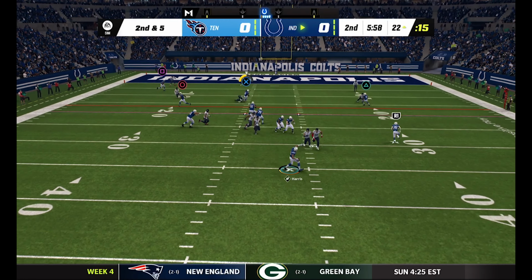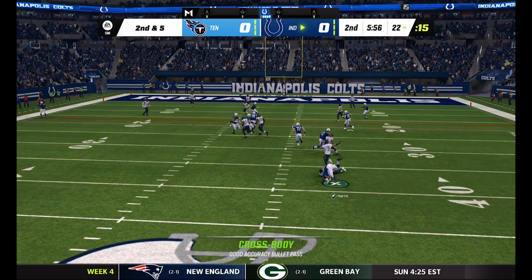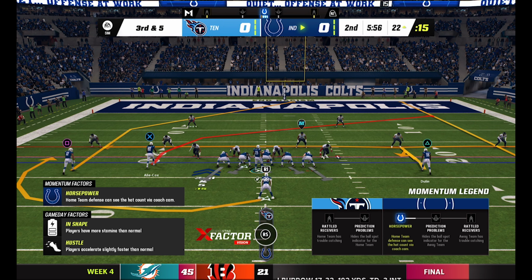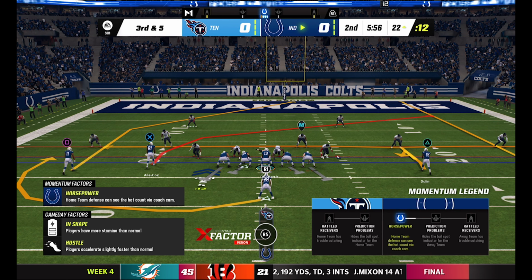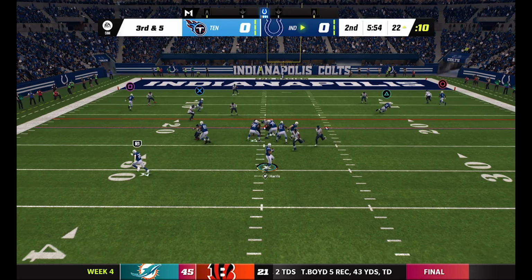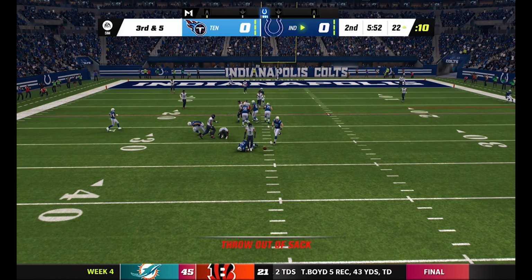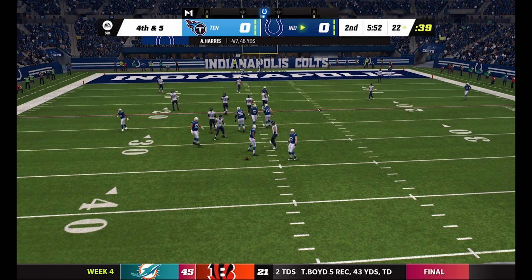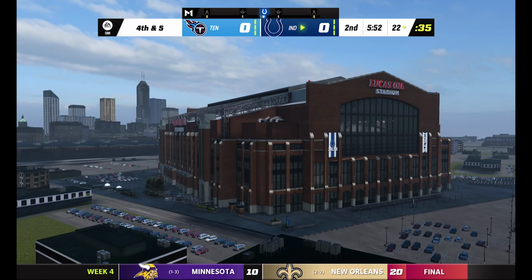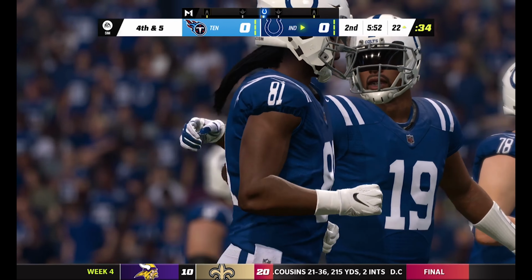Harris now to throw on 2nd down. And that's off the mark. A great starting position to begin the drive, but now they look up at a 3rd and 5. Looking to throw. Harris. And he takes a shot on the release as this will be incomplete. 4th down now as the Titans defense holds up in coverage.